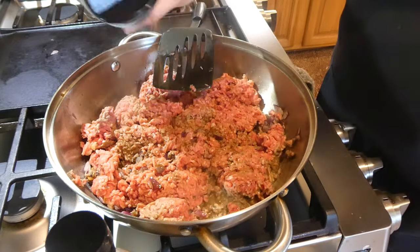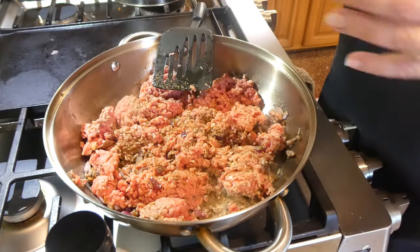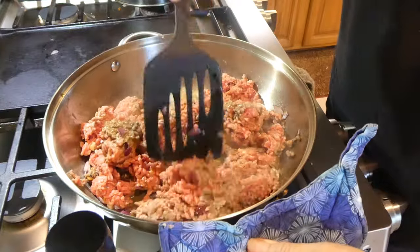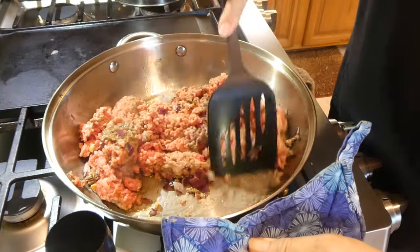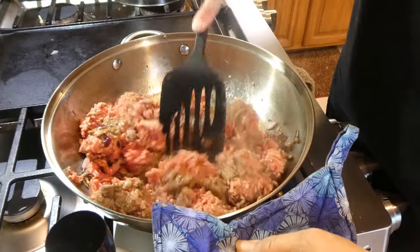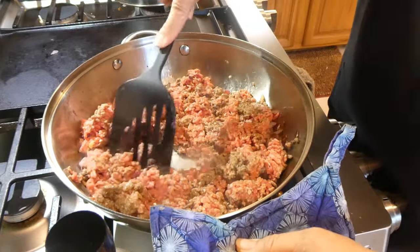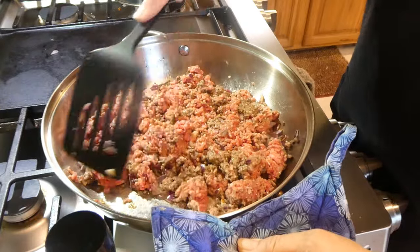You can spice your ground beef however you wanna spice it. But I'm gonna add a few shakes of that in there. Give it some extra flavor. If you don't know Uncle Steve's shake, you can look that up online. He has all kinds of different shakes. He's an awesome guy.